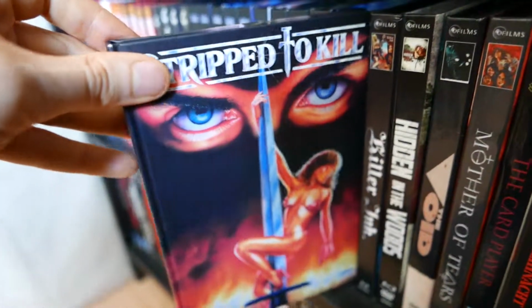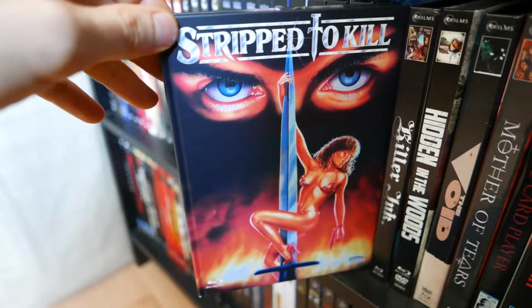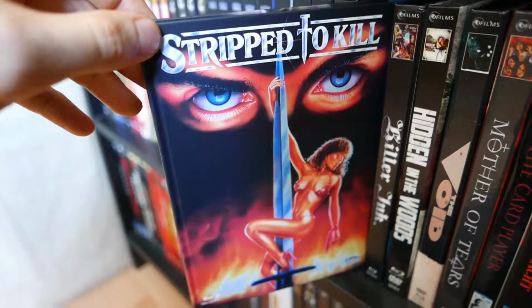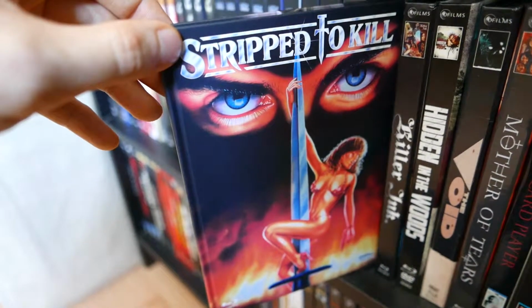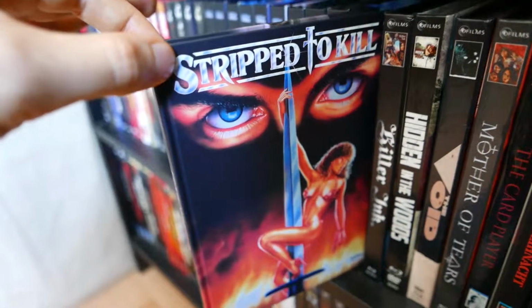And lastly we have Strip to Kill, which was surprisingly good. I did enjoy this one. It wasn't quite as sleazy as I was expecting it to be. It's got a fairly low body count, but the stripping scenes, which there is quite a few of, they're tastefully done. There is nudity obviously, but they're very well choreographed.